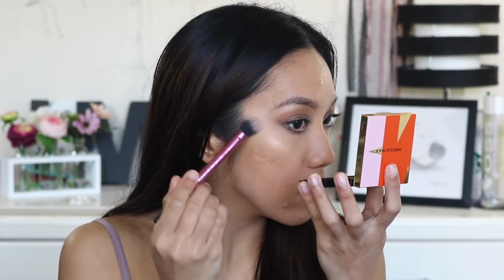And I find that it looks a little bit orange on my skin. That's the powder right there. I will probably use this more on no makeup days, but as for now, I didn't really do much. And for the highlight, I am going to use my Real Techniques brush and kind of just highlight the high points on my face.